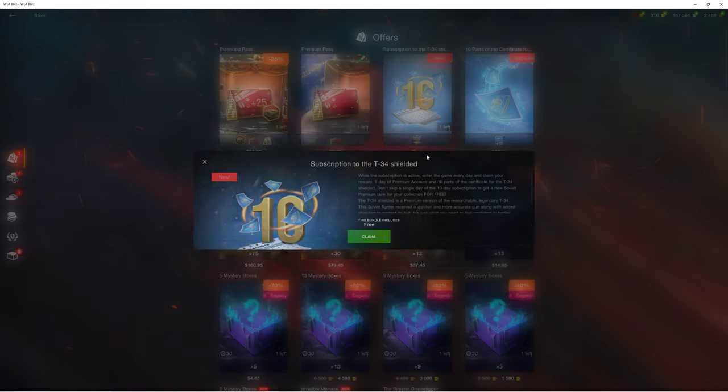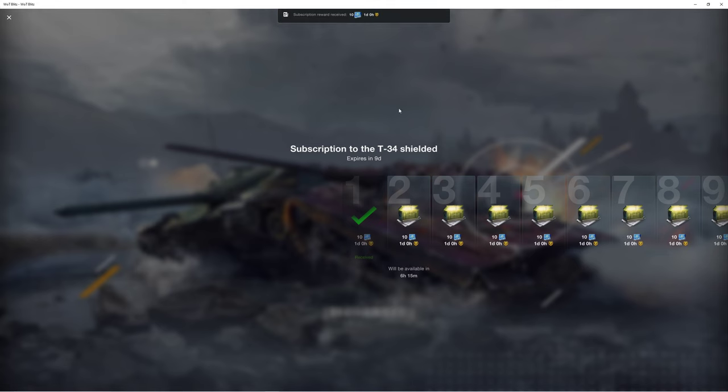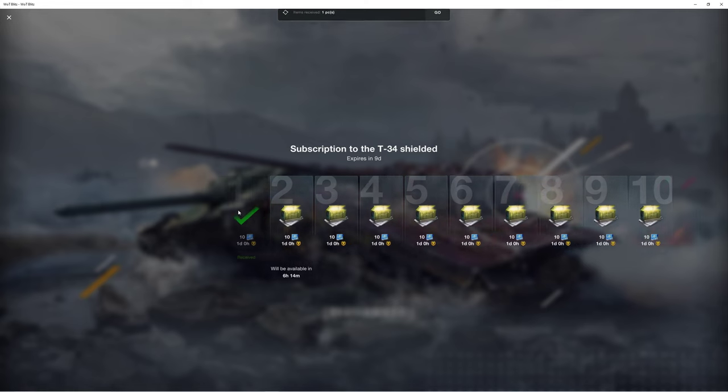So click on it, then press claim. Now it should say your request is being processed, and that should come to this. Now you've claimed your first reward.